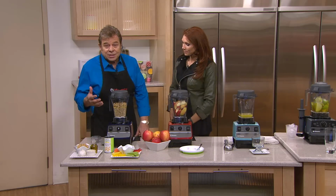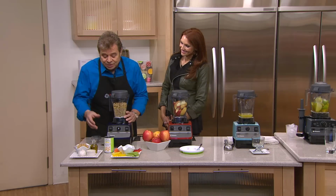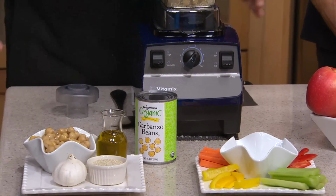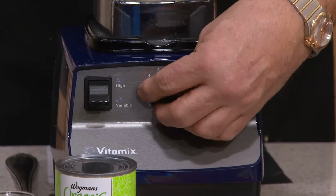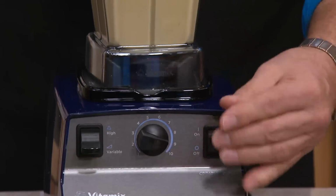Exactly. And listen, hummus is not hard. When you have a Vitamix, you can make it in a few seconds. All you do is just take your canned garbanzo beans. They're right here. Olive oil, sesame seeds, garlic. You can put in as little or as much as you like so you make it exactly the way you want. Turn it on to speed number 1. Turn the machine on and slowly increase the speed to about speed 8, and then turn it up to high.